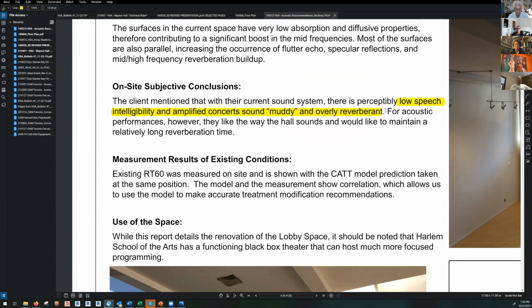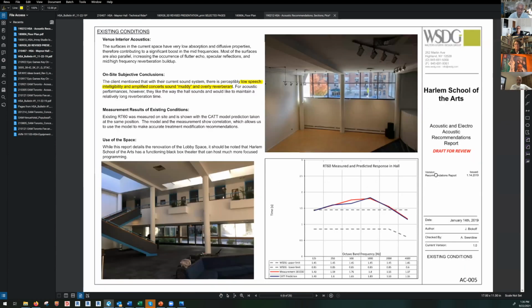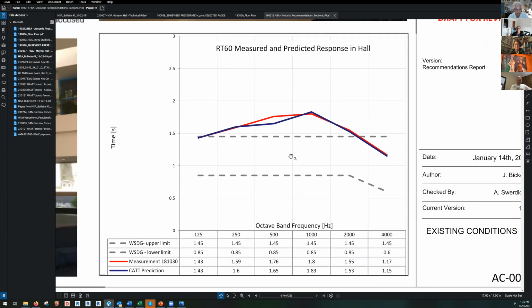Every material, why don't we go back to the graph? We just kept changing the absorption qualities, the impedance on the materials until we got those graphs to pretty much pile up on top of each other. So that's existing versus measurement. And once we have that, we have a baseline. As Josh said, you can quickly see we're way out of the limits that this space is supposed to be at. Look at what's going on at 1,000 hertz.